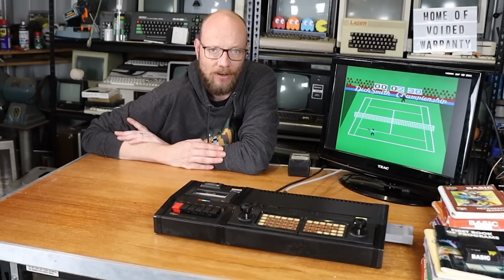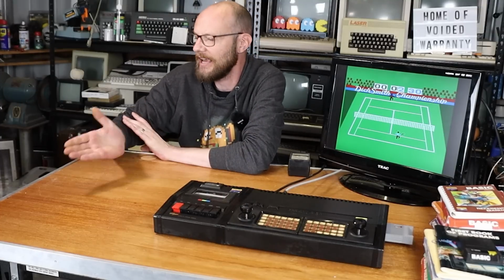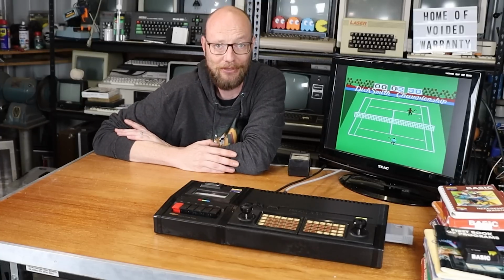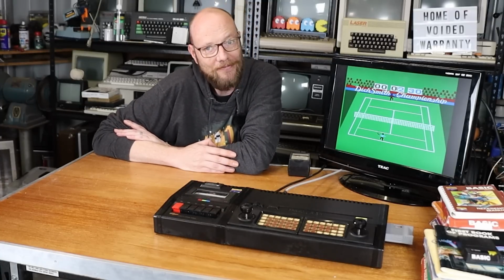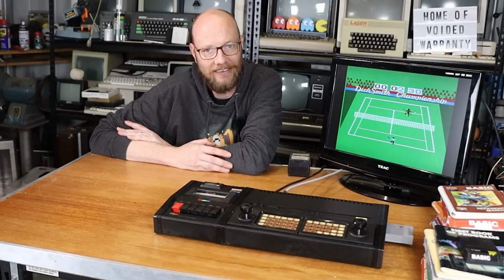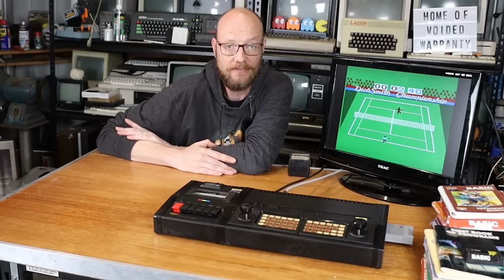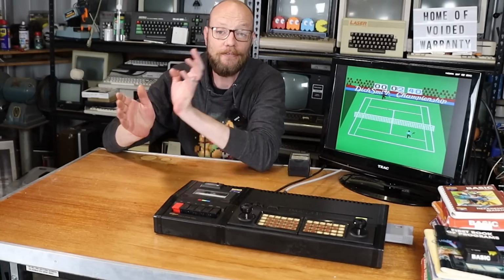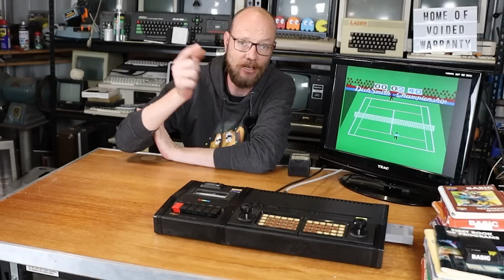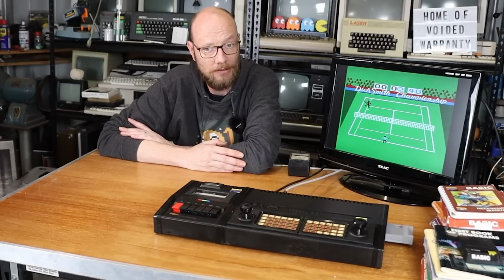Does it have its faults? Absolutely. The controllers are terrible. The add-on keyboard is just as bad as the one that's actually built into it. I'm fairly certain that the still rather average RGB video that I'm getting out of it is primarily caused by just the cheap construction of the thing to begin with. Although if you do have any ideas of how I can improve this video, please let me know down in the comments. I would very much appreciate it, and if something comes of it, I will do a follow-up video.